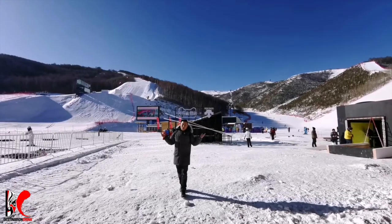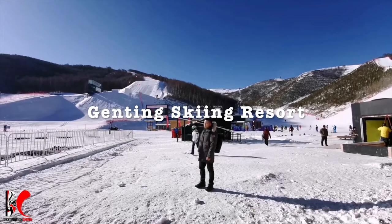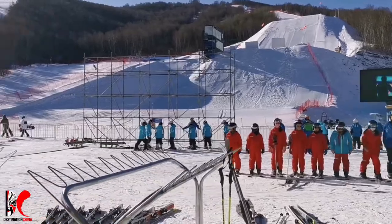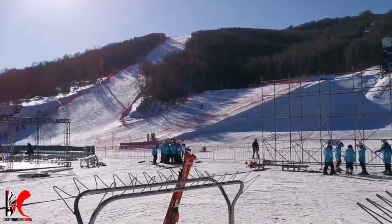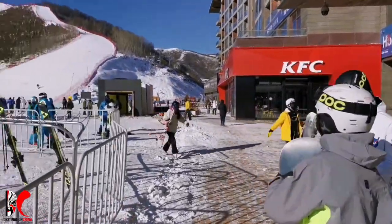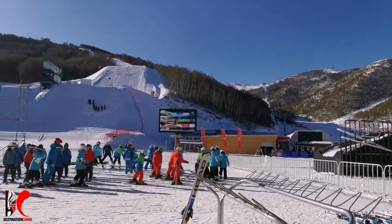Welcome to the snow world. And now here we are at the Genting Skiing Resort. Events of the Beijing 2022 Winter Olympic Games will take place in 25 venues in downtown Beijing, the suburban Yanqing District, and Zhangjiakou in Hebei Province.